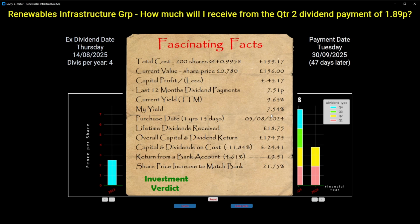But my yield, unfortunately, because I bought them at a higher price than they are now, is only 7.54%, and I've had them just over a year. Lifetime dividends that I've received since I've owned the shares is £18.75, which gives me an overall capital and dividend return of £174.75. So that is a loss basically since owning, annualized at 11%, well 11.84% per year.